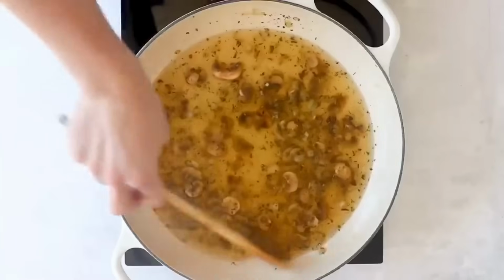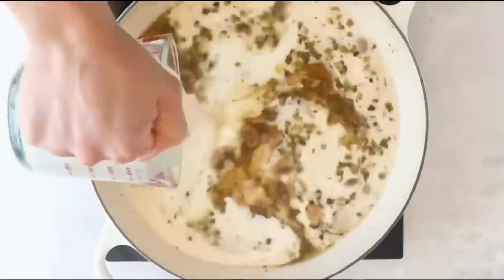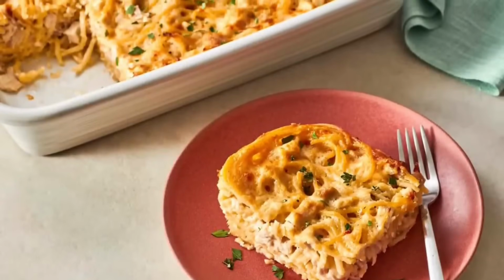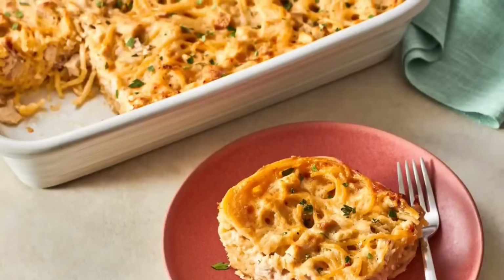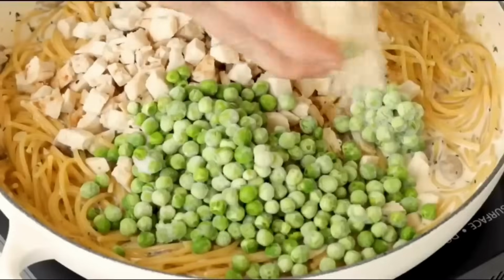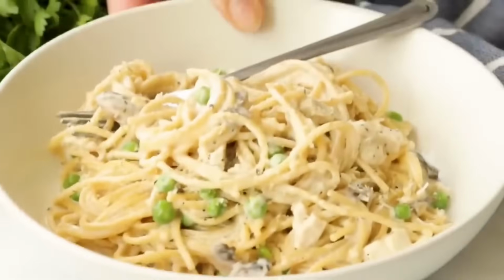This dish begins by sautéing turkey and mushrooms, then melding them with a lush sauce made from butter, flour, milk, and chicken broth. The creamy mixture is then tossed with cooked spaghetti, sprinkled with Parmesan cheese, and baked until it's bubbly and golden. Turkey tetrazzini has become a classic American comfort food, especially popular for using up leftover turkey, making it a post-Thanksgiving favorite.